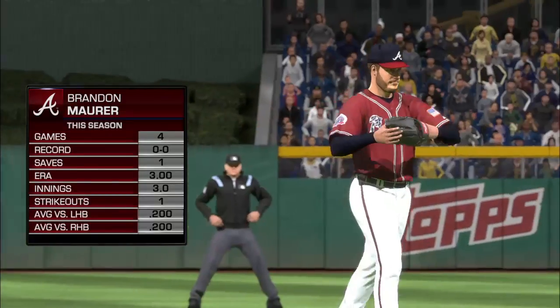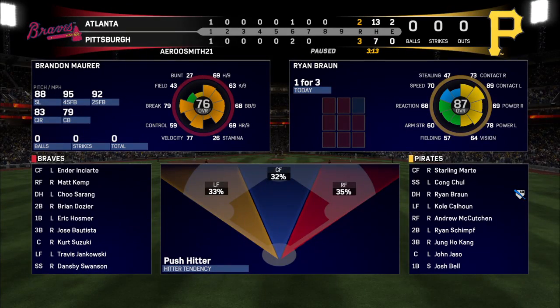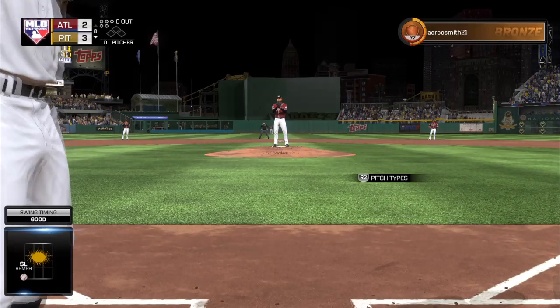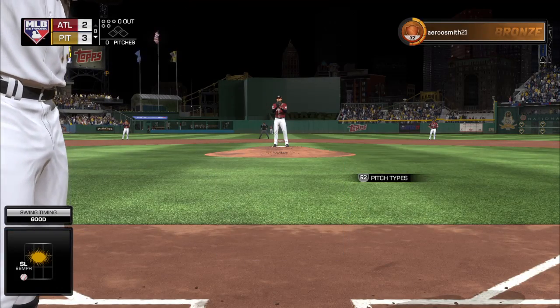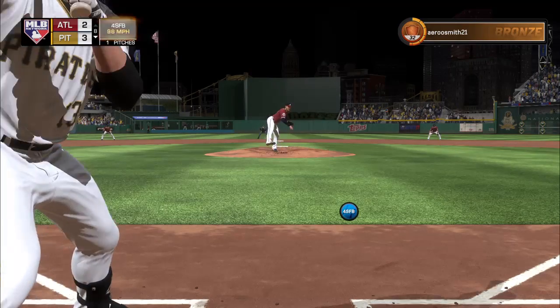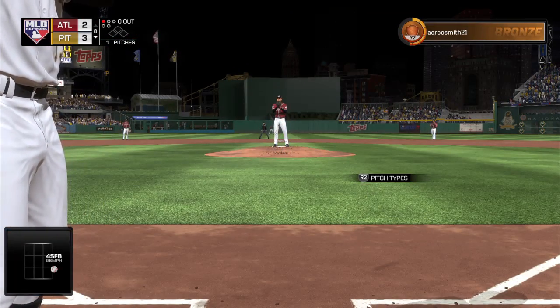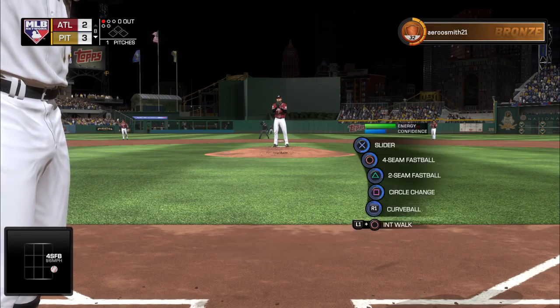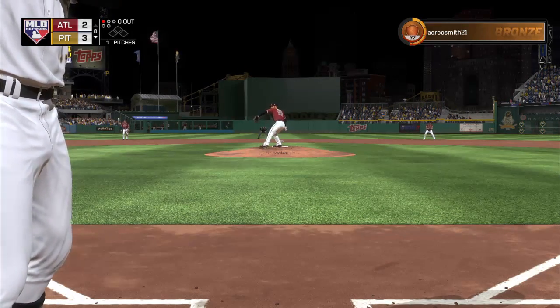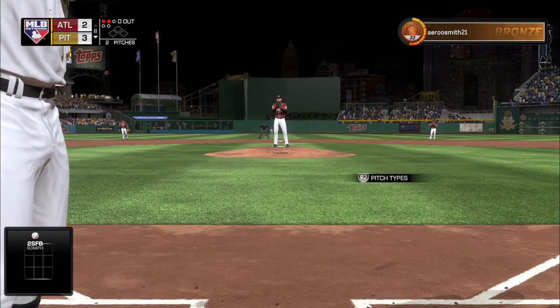Designated hitter Brandon Maurer is called upon. Now action in the bullpen as their closer starts to get loose out there. And he'll look at a fastball that doesn't miss by a whole lot. It's 1-0. Into his windup. Here comes the 1-0. Fastball stays way up that time for ball 2.